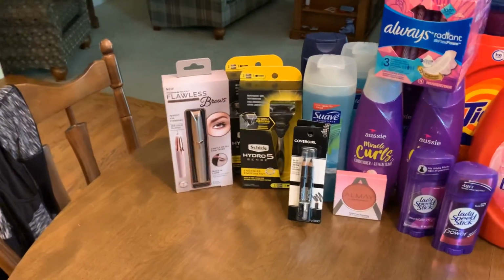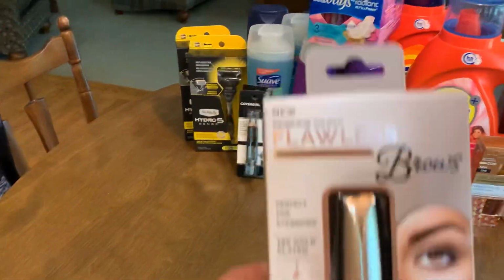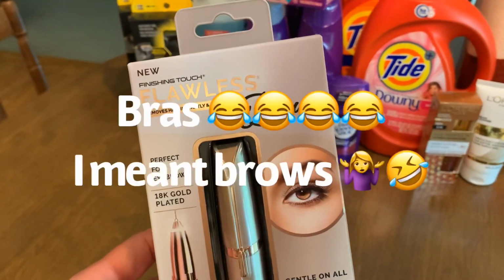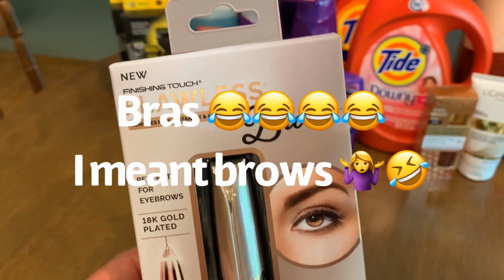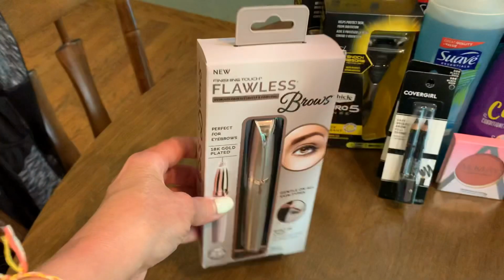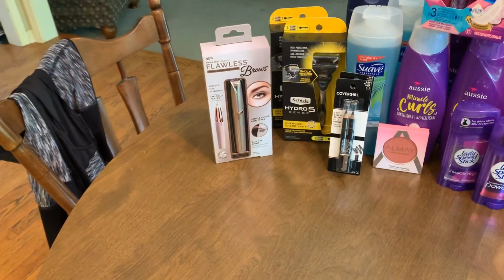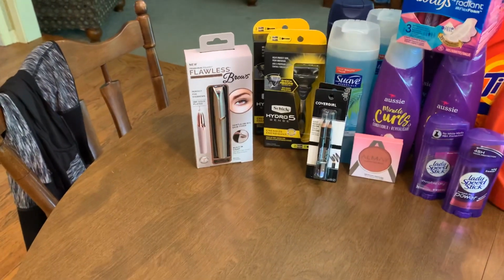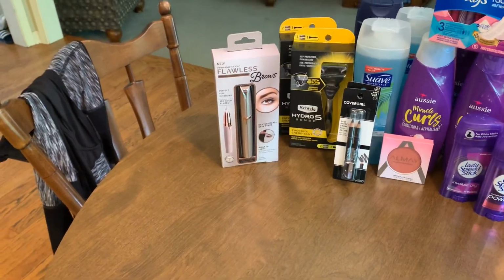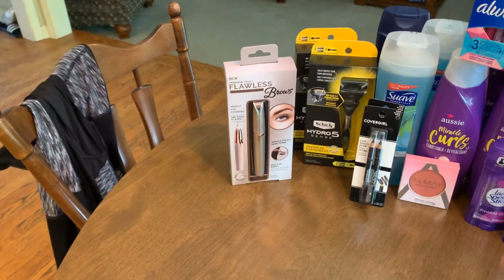So let's talk about the thing I really wanted. OMG. This, I have been wanting to try this. Flawless Brows. Now, I have the Finishing Touch Flawless Facial Hair Remover. I have had it for, I think, 2 years now. That thing is fantastic for getting rid of the little hairs above my lip because I'm not trying to walk around with the dang mustache. It helps get rid of the peach fuzz that I have on my face. I freaking love that thing.